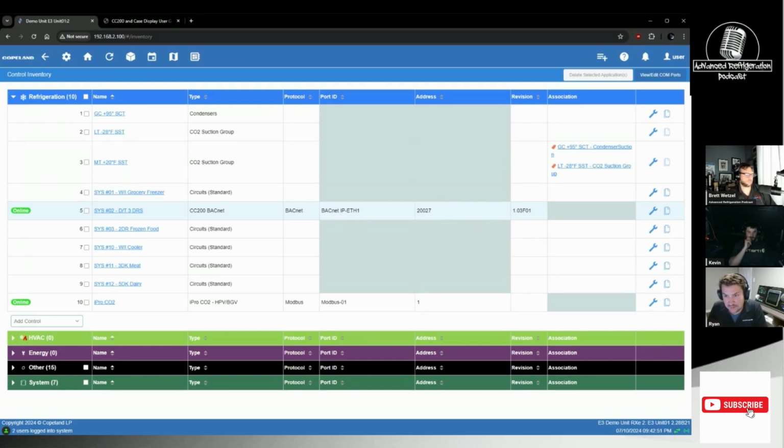It'd be nice, let's say I'm on the control inventory screen right now and you can see my CC200's online, but it'd be nice down the road to have some kind of ping. Yep, your health check, everything's online, it's all good. Yeah, we'll say that. When they showed me how to do the ping test, it literally isolated down to here's these 4 cases, and in between here is where the problem is. Yep, exactly.